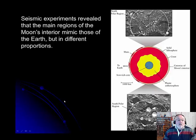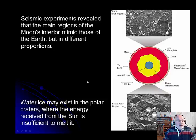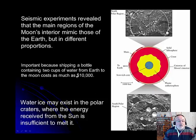Seismic experiments on the moon detect moonquakes. They're not anywhere close to the same size as earthquakes, but they show that there probably is a plastic area inside, and it causes stresses on the surface and causes what are called moonquakes. We do find water and ice in the polar areas, in the craters, which I showed you before. And that's really good because if you took just a regular 2-cup bottle of water to the moon, it would cost you $10,000 to get it there. So if you were bringing gallons of water for drinking and other purposes, it's very expensive to get water to the moon.